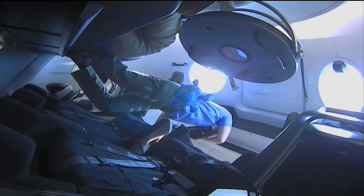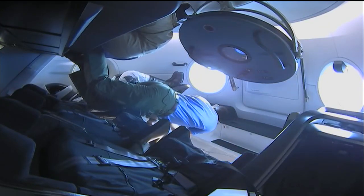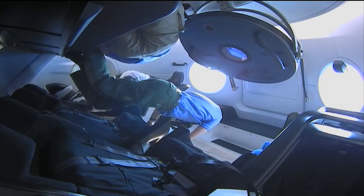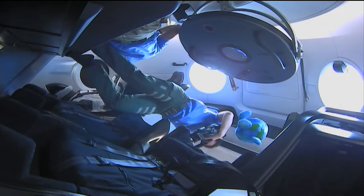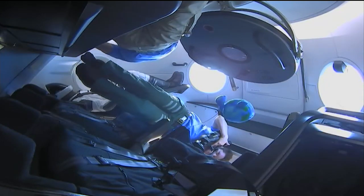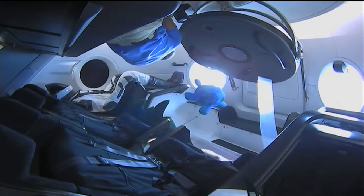This is Mission Control Houston. You're getting a live view from the inside of SpaceX's Crew Dragon, currently docked to the forward end of the International Space Station. If you missed it earlier this morning, the Dragon docked to the forward end at 4:51 a.m. Central Time. Hatches were opened at 7:07 a.m. Central Time. Right now, the crew has been working through a series of procedures, basically outfitting the Dragon for its stay aboard the International Space Station for the next almost week.